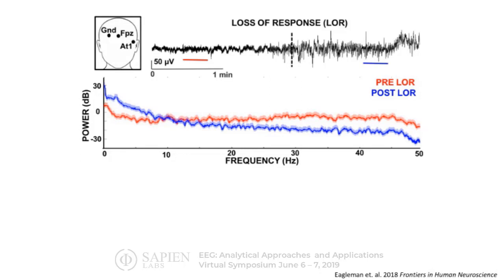But so for instance, what does this look like? So here's an example of what the EEG data looks like. Again, what you could see from before is after loss of response, you could see this increase in the low frequency activity and reduction in the higher frequency components of the signal.